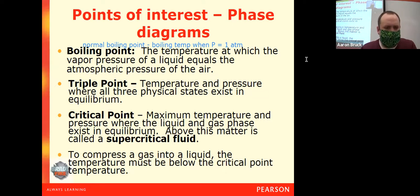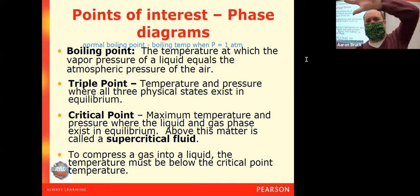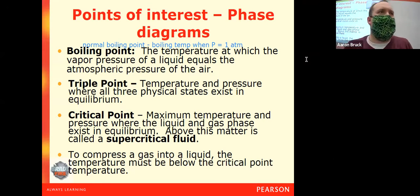Critical point. This is the maximum temperature and pressure condition where a gas and a liquid are still distinguishable from one another. Meaning I can see, here's my liquid phase, here's my gas phase. At temperatures and pressures beyond this point, the two are indistinguishable. Can't tell them apart. And we actually take on a new kind of phase of matter of sorts. It's called a supercritical fluid.